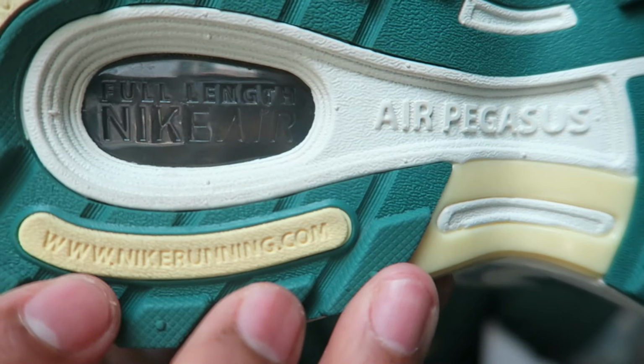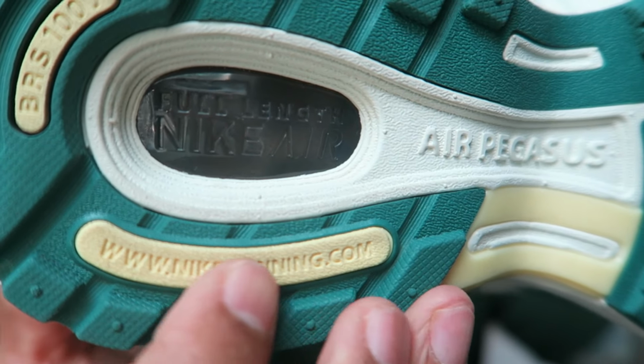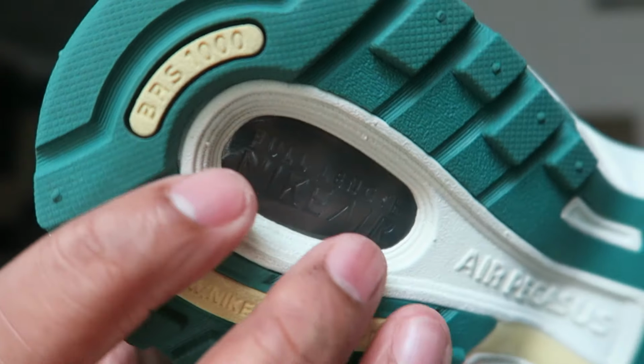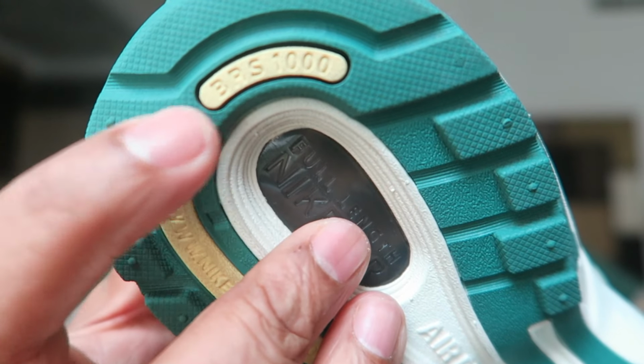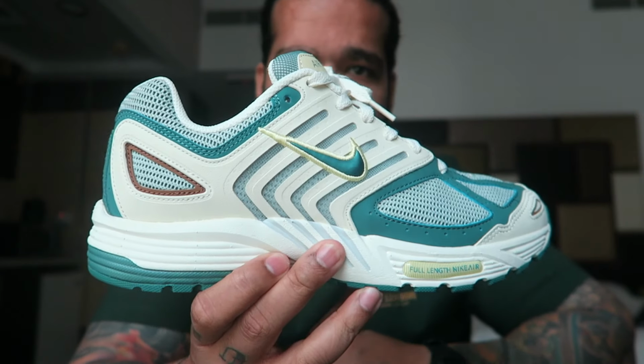But there's some interesting branding on this pair. For example, it says NikeRunning.com. They have that website over here, and a throwback to their origin, like Blue Ribbon Sports BRS 1000. This is probably something you've seen on the Nike Air Presto, which also has the BRS branding. In terms of sizing, you go true to size on this pair.